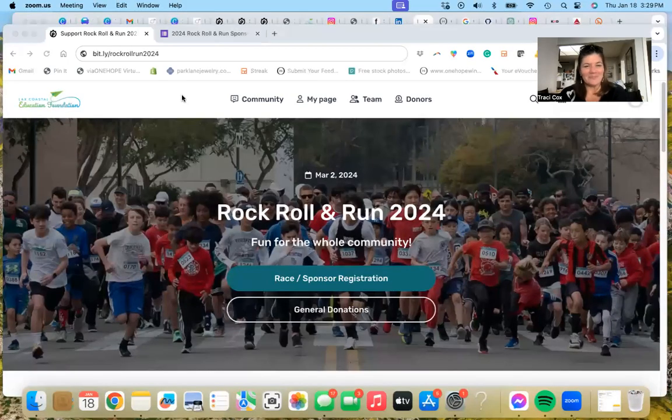Hi, everyone. My name is Tracy Cox, and I am going to be your liaison for this year's Rock, Roll, and Run for the team captains on registering and getting all your information together through our fundraising system this year, which is called Pledgeit. So I'm going to share my screen to show you how we are doing this year.